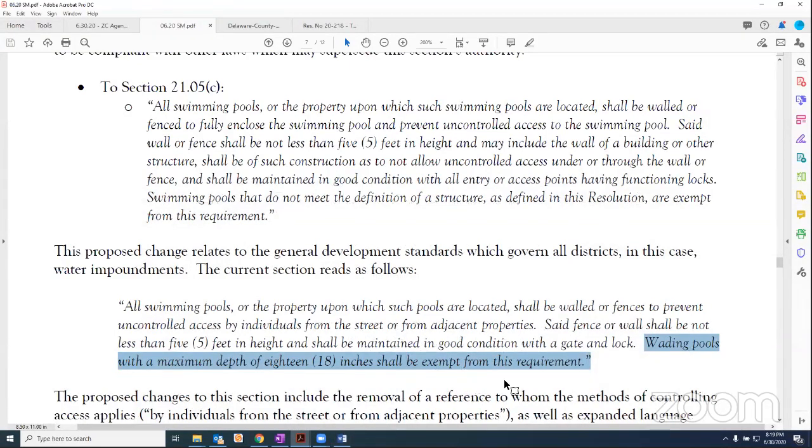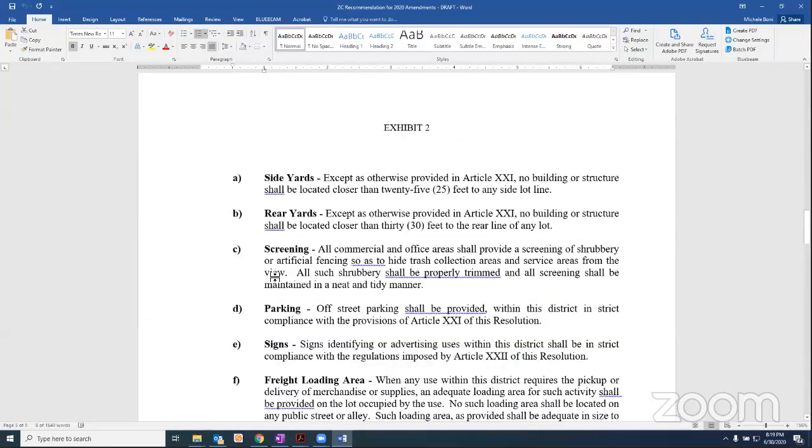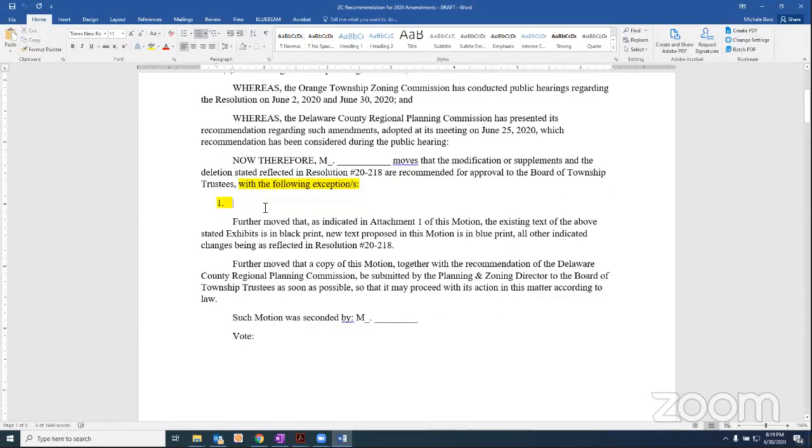Exactly. It's the concern regional planning brought up. I read it and I agreed. I don't know that I have the right answer. I don't know what we're getting calls on, or what people are trying to get away with or not get away with, and what the fire department would consider safe or not safe. Right.